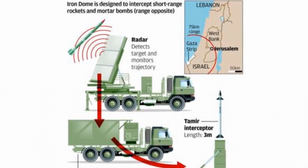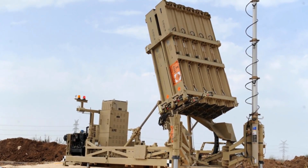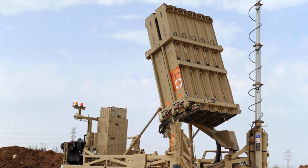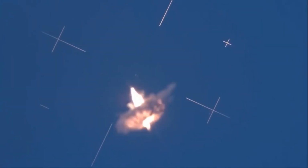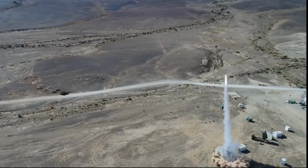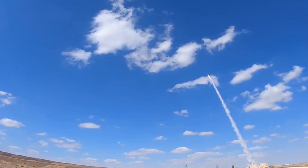In August 2009, the IAF formed a new battalion to run the Iron Dome system. In a test conducted in January 2010, several rocket bombardments resembling Qassams and Katyushas were successfully intercepted. In July 2010, the Iron Dome underwent its final testing. Only incoming missile threats were detected and intercepted by the system.